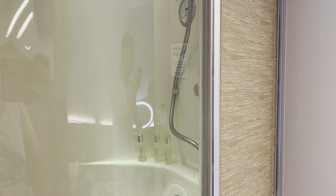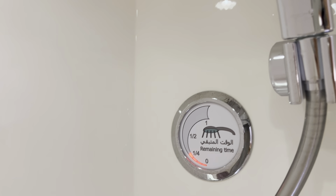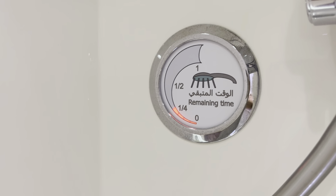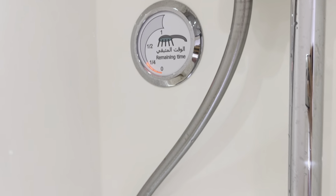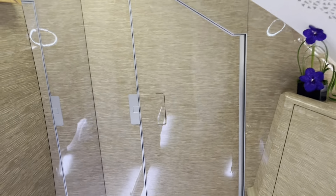Think about it, 5 minutes doesn't feel as long, but just to put it in context, I still have a quarter of that time left. So 5 minutes of running water added to the plane, so it was amazing. And I can't explain how amazing it feels after having a shower. I feel so refreshed. And the floor heating is so good.